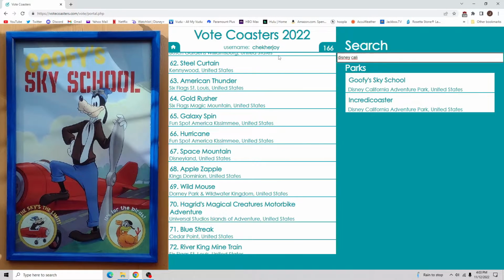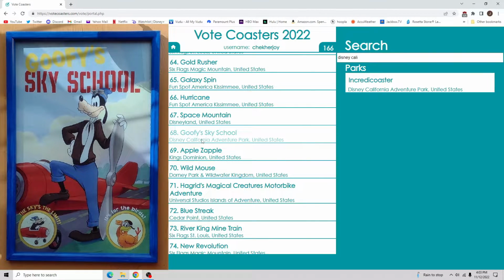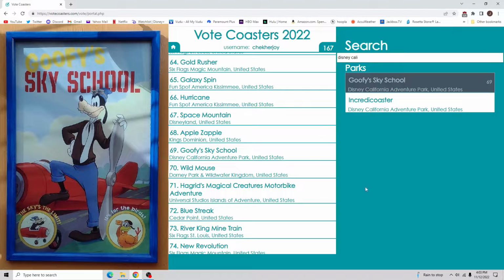Then we went over to Disney's California Adventure. We rode Goofy's Sky School first. This is 2001. It's the Mack Wild Mouse. Reaches 27 miles per hour. Pretty standard. I like Space Mountain more, actually, anyway. I'm going to put it below Apple's Apple, because with Apple's Apple, I remember having that one dip when you first start.